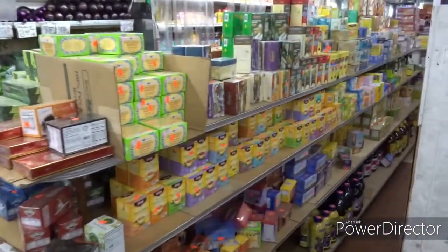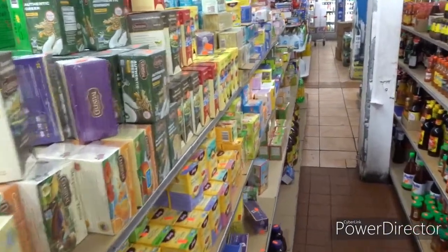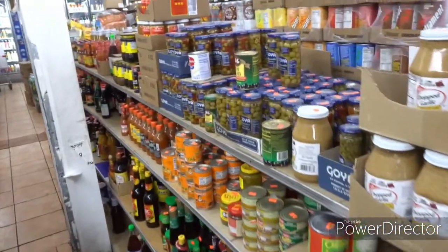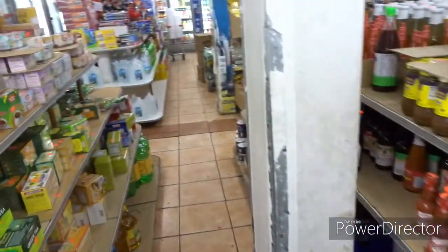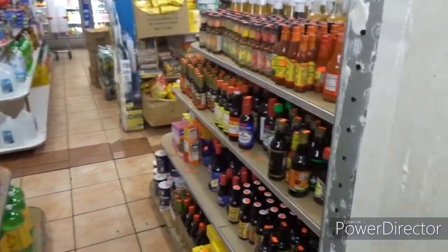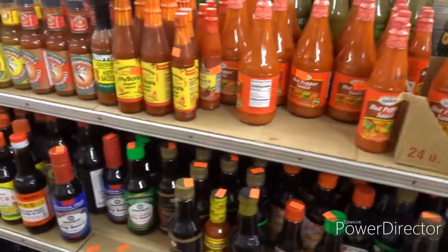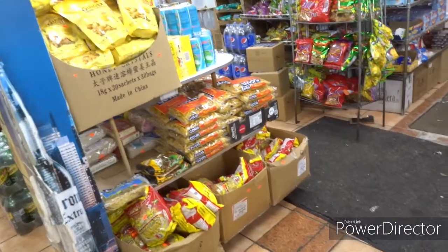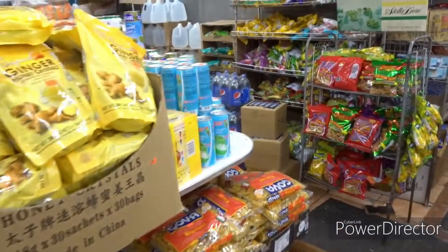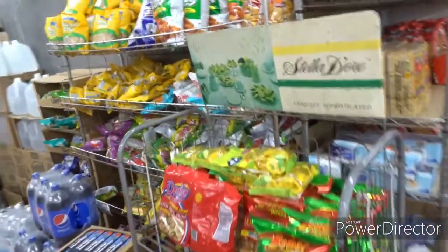And these are the teas that basically all come from the islands. And then these are just regular olives and things like that. Then we got the hot sauce. Now that one that looks red, it's a Grace hot sauce. Back in the days, it was very hot. Now it doesn't even have a little spice to it, so you have to use the whole bottle to taste some spice. But, you know, it is what it is.